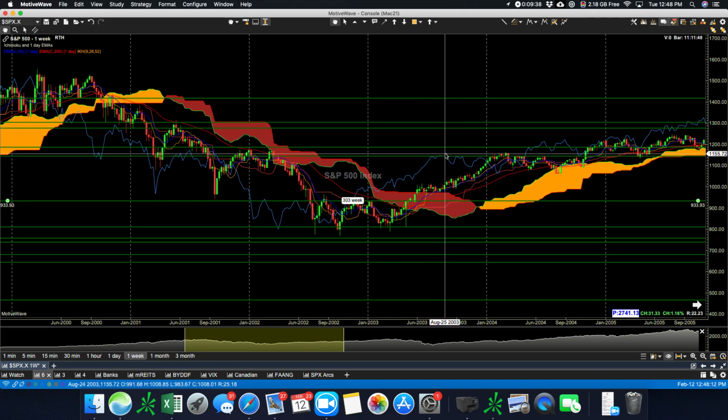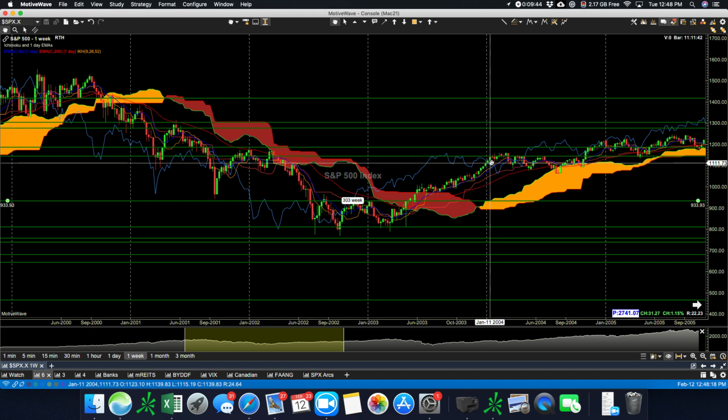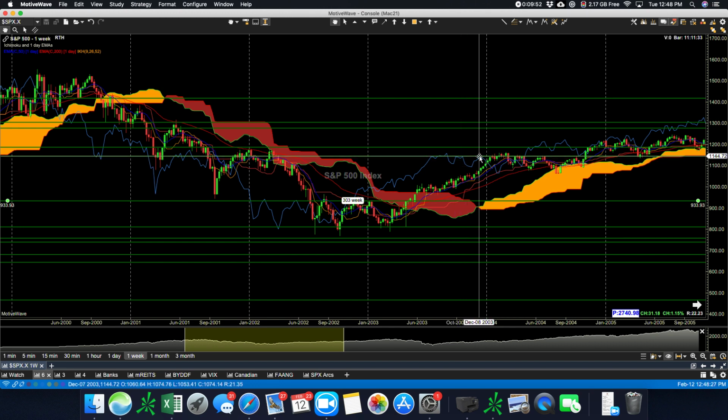We're still making money. We're moving up. The chikou span tries to pull back here. We could take some off. Not all of it, because we're enjoying a nice upward motion. We don't see any flat clouds that are going to draw us down. We could get back in here, take some off there, get in here, take some off there.